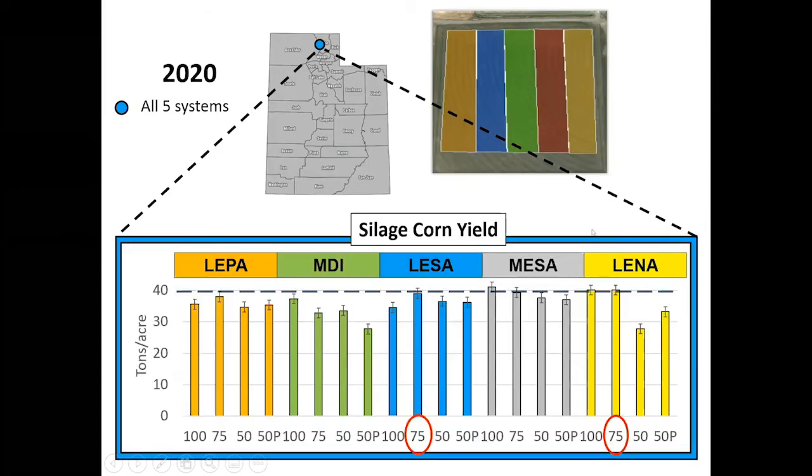Now in 2020, a much more normal year, we didn't have the super wet spring. And again, there's a lot here, so please don't get lost, but just focus on these red circles on the bottom. We had one case here with a Lena system, and one case here with the Lisa system, where we put on 25% less water and we maintained yield. So another 2 cases where we saw the same yield with less water.